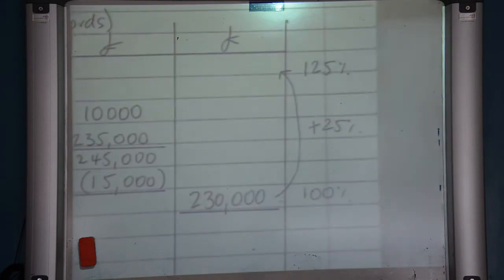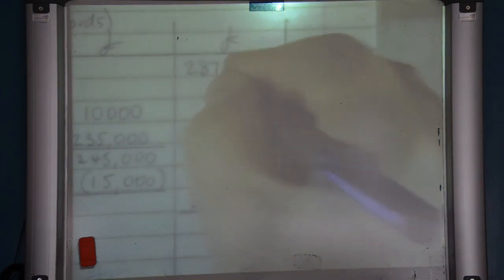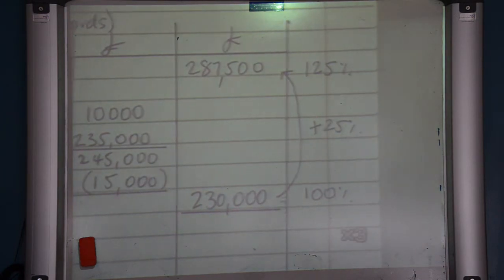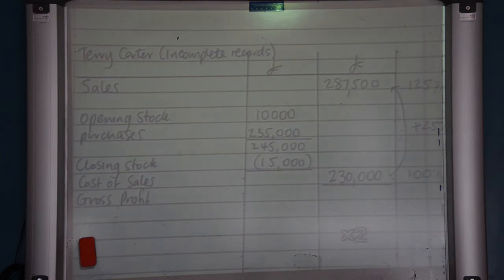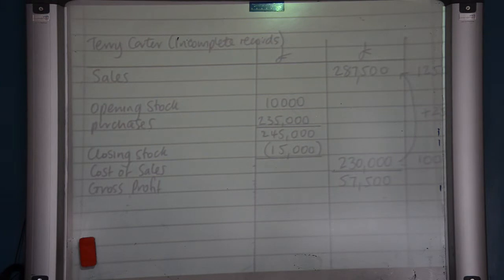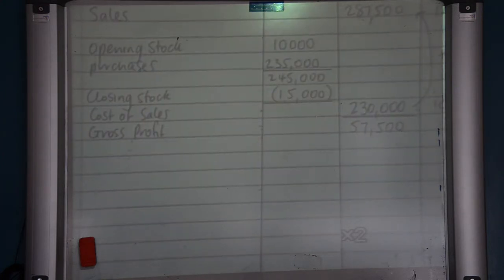So £287,500, and now I'm laughing because I'm thinking to myself, look at me, I'm smug, and actually what I can do now is work out that my gross profit is going to be £57,500. I've put together a piece of this puzzle and I feel pretty smug with myself because I've used markup in the correct way. Okay, right, but we haven't finished the puzzle yet. It still doesn't look very good.